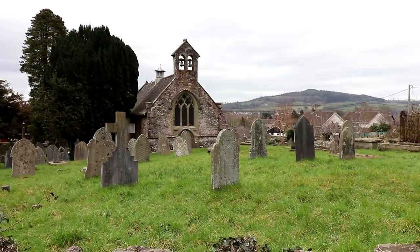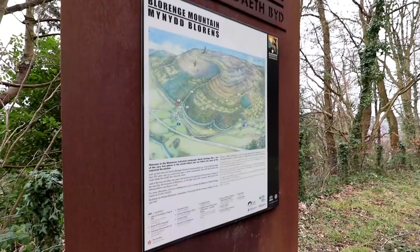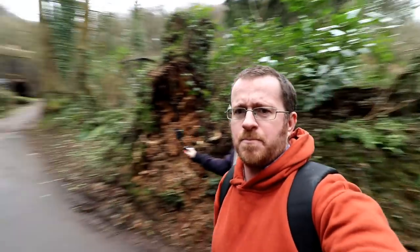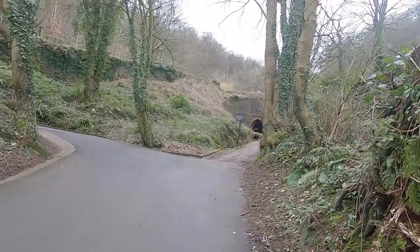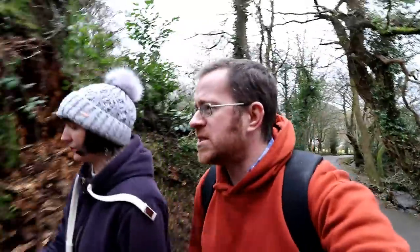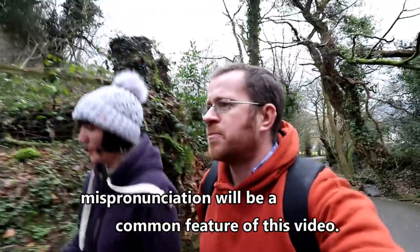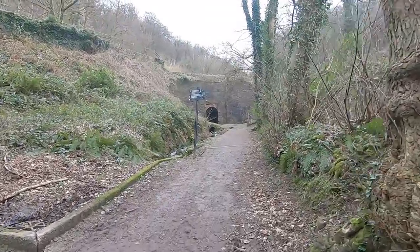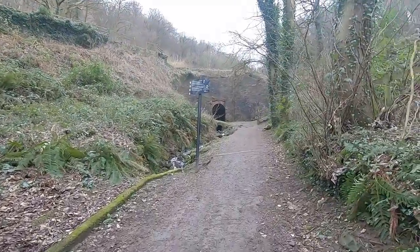So the whole purpose of today was to explore the tram road and also explore all the notes which said tunnel. And so straight away, success. Which I believe is the Llanfoist incline tunnel, which is quite a piece of engineering, isn't it? Look at that. It looks pretty good, I'd say. Yeah, it's amazing.